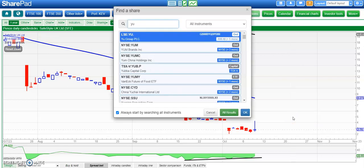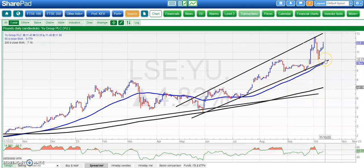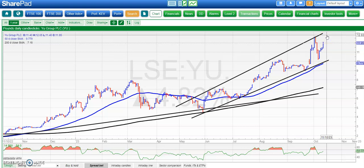EU Group is the last stock, and I suppose we're sort of kicking ourselves for not looking at stocks which have such nice breakouts, but we had an unfilled gap to the upside for the shares at the end of last month. We found support above old resistance around the £10 level and above £10, looking for £12.60 or even £13 at the top of that rising trend channel from back in May, hopefully by the end of this month.